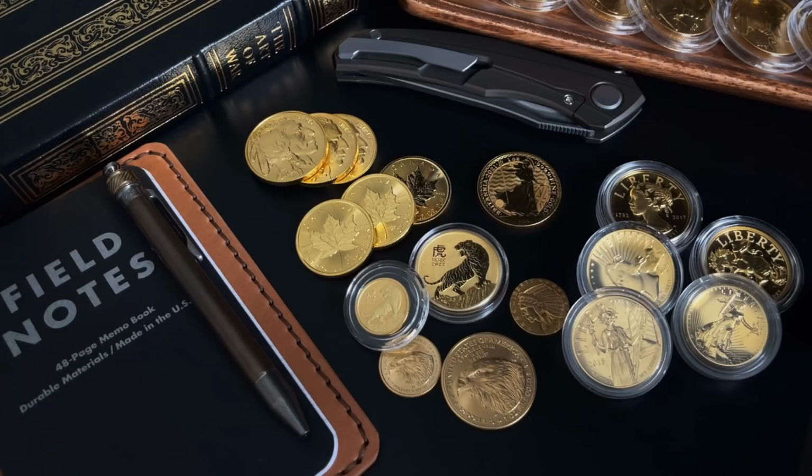If I was just starting out today though, and this is only me, I would focus on the 1/4 ounce American Gold Eagle and the 1 ounce Gold Buffalo. I would just keep it that simple. I think there are going to be different opinions though, so I'm going to leave it at that, and then you let us know in the comments what you're buying, what you're thinking about buying.